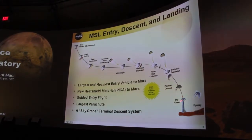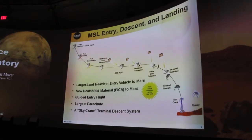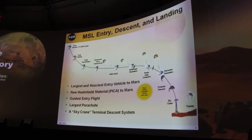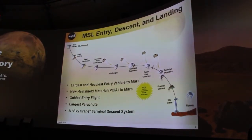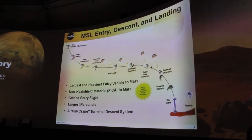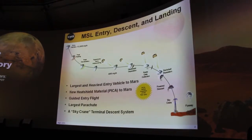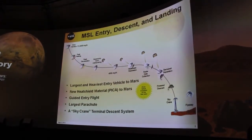And that's the sky train maneuver last year. This is something that has never been tried before, and this was key to really landing this heavy piece of equipment, 900 kilograms of equipment, on the surface of Mars. So that's what makes it unique. This is not something that has been done in the past, and this is something that really demonstrates a lot of technologies that we would need to land humans one day on Mars.